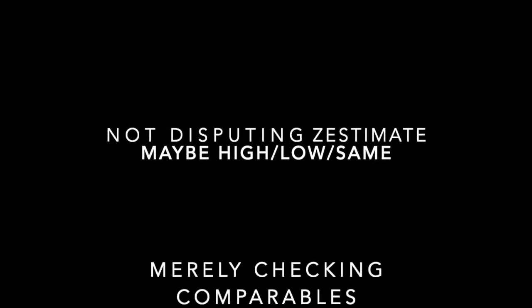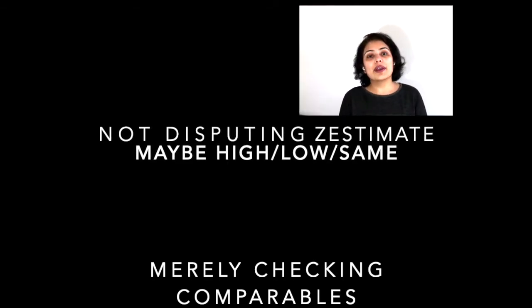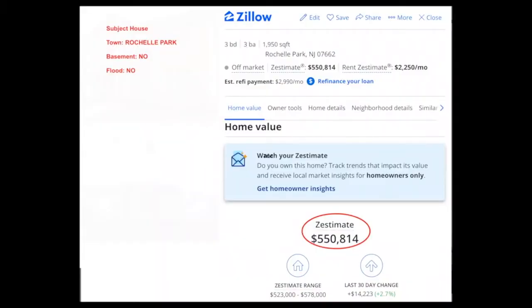Let's take an example. I'm not going to dispute the value of the Zestimate or whether it is high or low in the video. I just want to highlight the comparables that Zillow has taken to arrive at this Zestimate. The subject is located in Rochelle Park. It is 1,950 square feet. This square footage is usually calculated based on the above grade livable area of a house. It does not consider below grade areas like the basement. This house doesn't have a basement, but assuming it did have a full basement, would this estimate have increased considering that additional space?